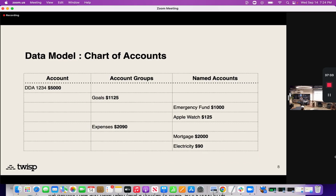So if we look at a particular instance of it in a very basic way, looking at balances, you can see at the very bottom, we have a $1,000 emergency fund, and an Apple Watch fund in progress. I wish they were $125.